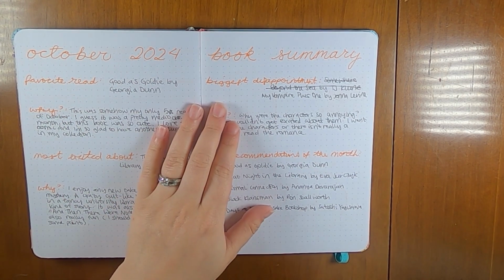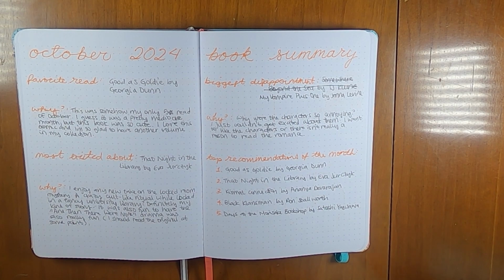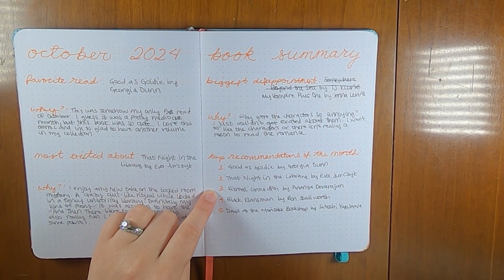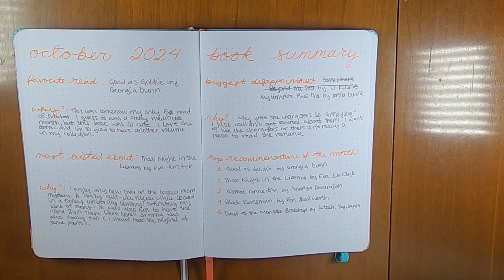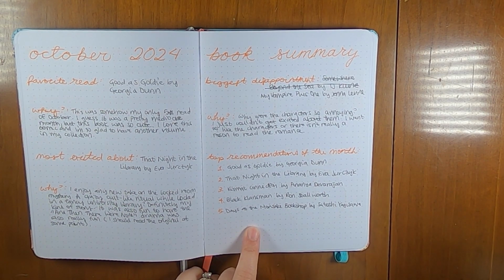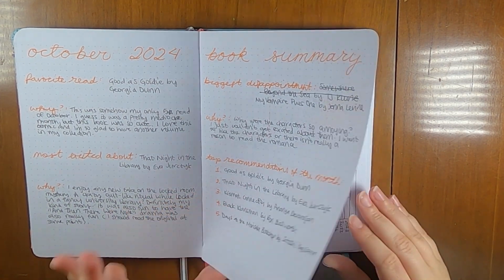My biggest disappointment was probably My Vampire Plus One. I just didn't like any of the characters, so I stopped reading. And then my top recommendations of October were Good as Goldie, That Night in the Library, Kismet Connection by Ananyan Devaraja. Please excuse my terrible pronunciation. Black Klansman by Ron Stallworth, and Days at the Morisaki Bookshop by Satoshi Yagasawa. Very fun, kind of wholesome reading there.